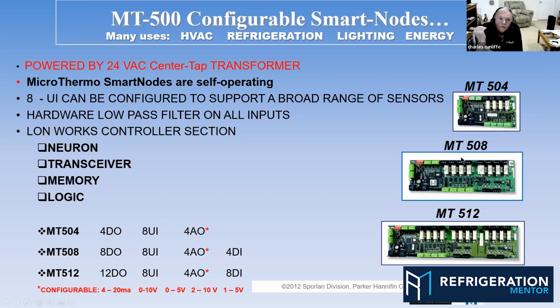Or the 512. So what the MPC does, it allows you to open it up and you then purpose what the universal inputs are used for, what the analog outputs are used for, what the digital are used for, et cetera, et cetera. And it allows you to customize the 504, 508, or 512 to do what you need to do. And you do that through block programming, so you don't have to know how to write code.